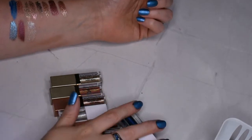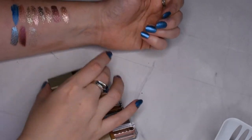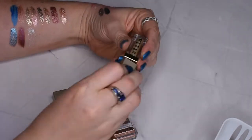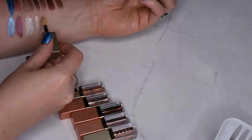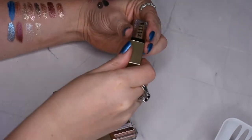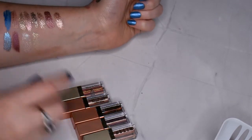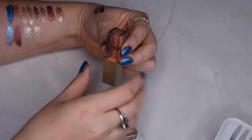Now let's get into some of these little ones here. I do have a couple from e.l.f. that I'll do at the end just to kind of keep it all organized here. I have this one called Stylish. That one's starting to dry out a little bit too, and I think it's similar to this golden one, so I'll get rid of that one.